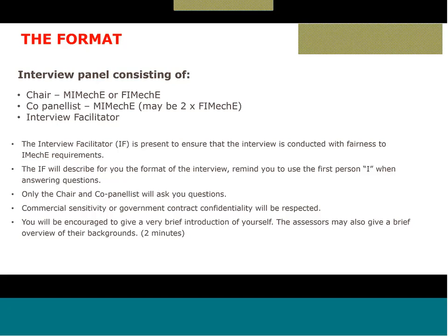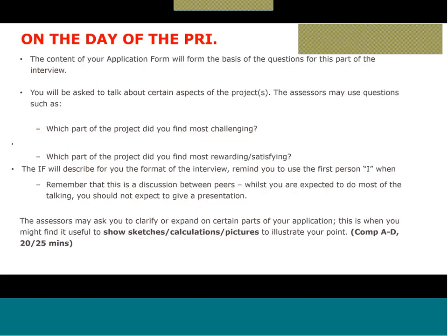Brilliant. Okay. So just moving on, the content of the application form, as we've said, will form the basis for questions for this interview, and you'll be asked to talk around different aspects of your projects, your tasks. Assessors may use questions such as, what did you find most challenging about your project? What did you find most rewarding and satisfying? And I think interesting, challenging, you can talk about the constraints. There's a wide range of constraints, and the best examples are the ones that weren't straightforward.